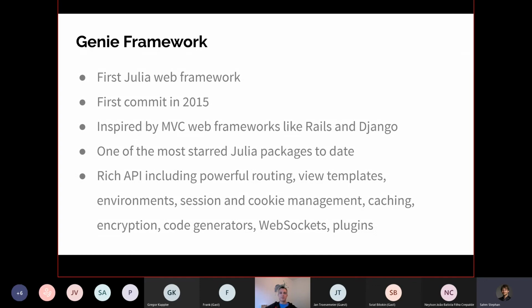It was a very new project back then. I think it was version 0.4 or 0.5. There was no web framework, so I thought the language had a lot of potential. I wanted to try it out, and that's how I started to work on Genie and to develop the project, which became the first Julia web framework. The name Genie came from this idea of having a bit of a helper, somebody that would help you become very productive in developing web applications.